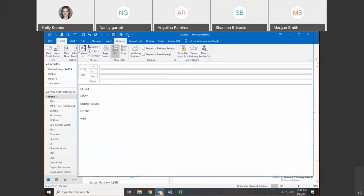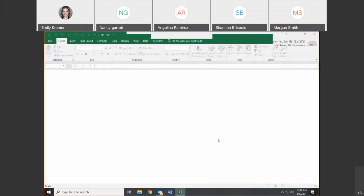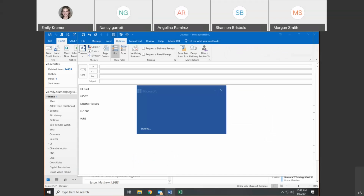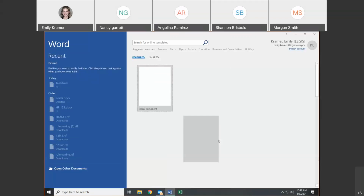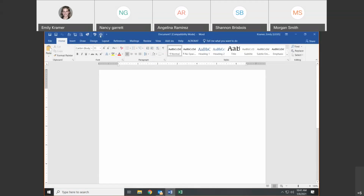So you can click on it, and you know what? I'm just going to use it in Word for whatever reason. I know it works in Word here. My apologies. I'm just going to go to Word so you can see this in action, because we have the same two tools up in Word. We have the same two tools in Excel. If you're using your legislative computer, it's present across all Office products. So let me show you how this actually does work.